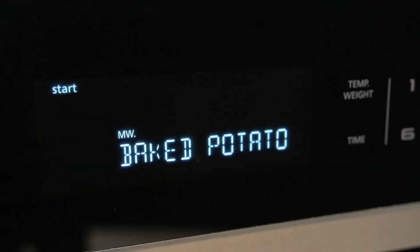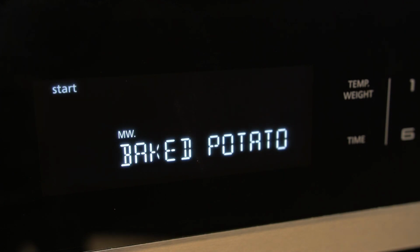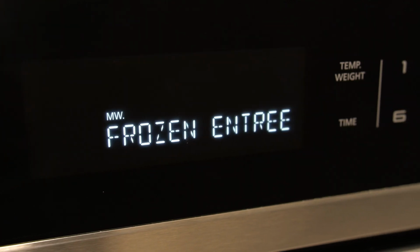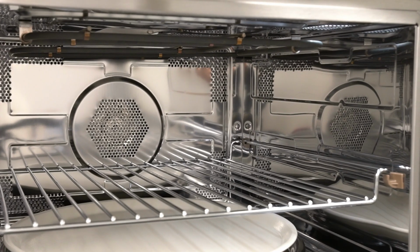With sensor cooking, the microwave oven automatically determines the required cooking time for each food item and allows you to cook many of your favorite foods without selecting cooking times or power levels. Switch from microwave to convection oven at a touch of a button. The interior is of stainless steel.